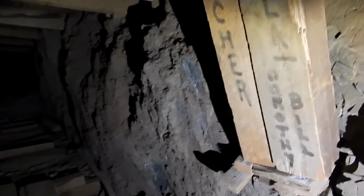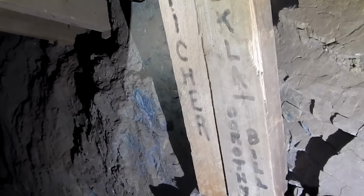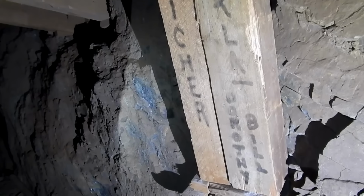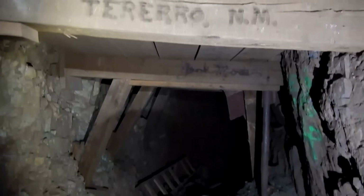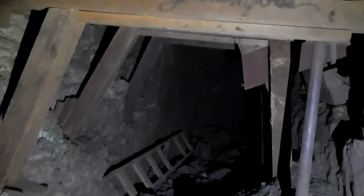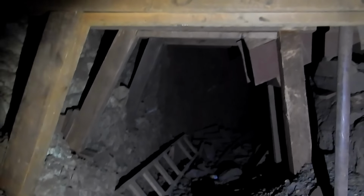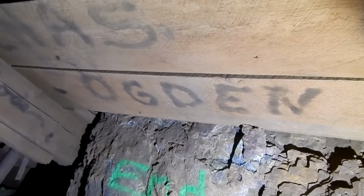This, I don't know about. This says Pitcher, Oklahoma. Dorothy and Bill. Dorothy Bill. Terrero, New Mexico. Never heard of it if it's a place. And I even lived there. Jack, didn't we see that guy's name before? Mm-hmm. Jack Moss. Ogden 45.